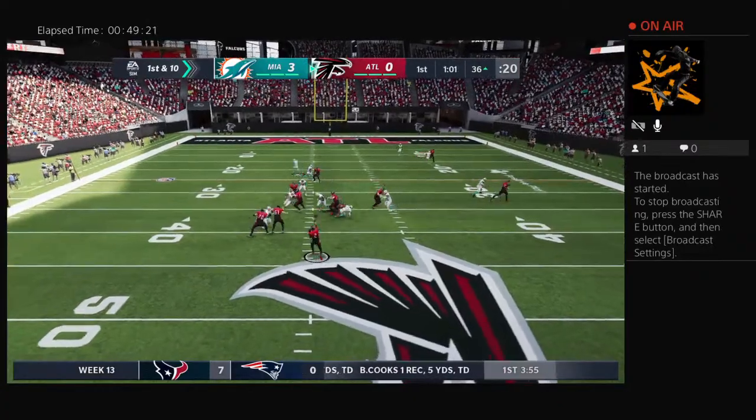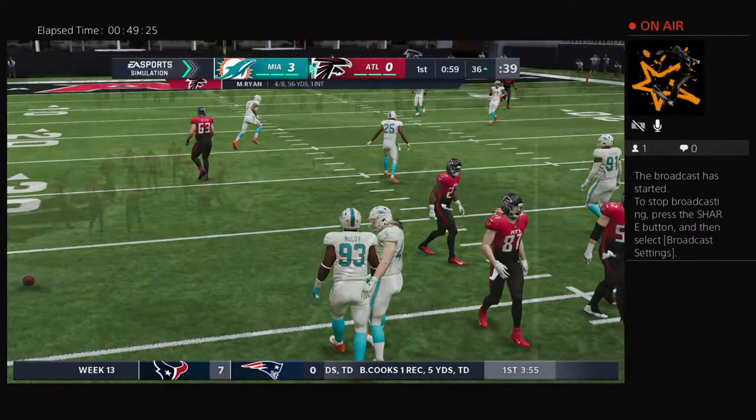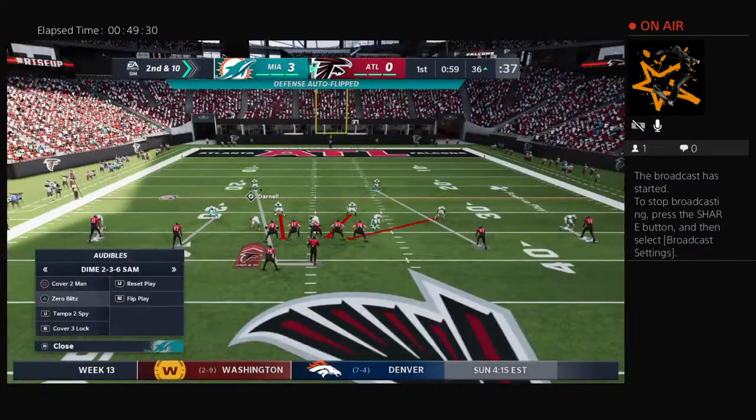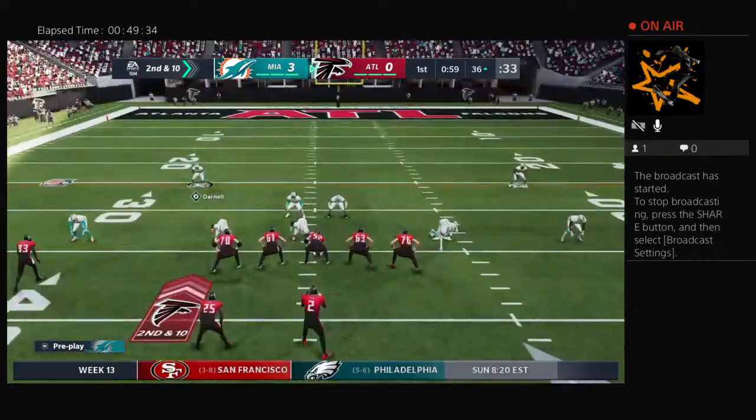Ryan. Incomplete. And this one too low. They'll try again from the 36 on second and 10.